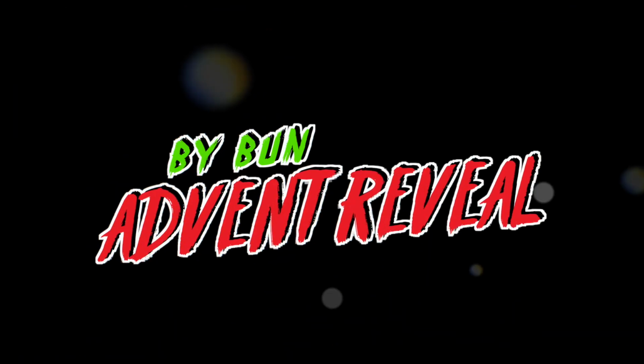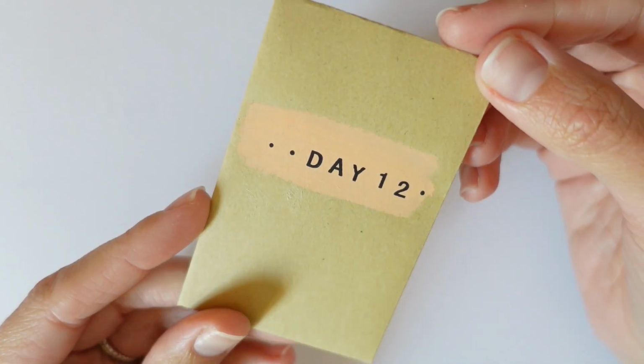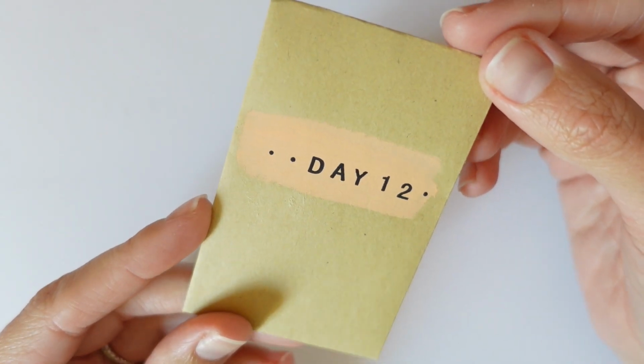Right now we are about to open up day 12 of the Bye Bun Mini Mystery Sticker Advent. We are getting into warmer tones, as you can tell by the paint, the gouache on our little envelope here. But let's get into it. Day 12, here we go. Ooh, it's another biggie. We got a big one.